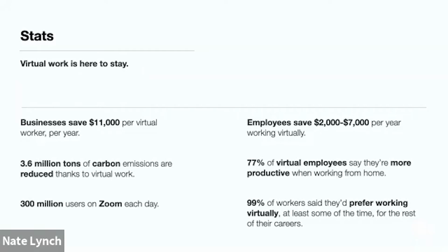And also 99% of workers say they prefer working virtually at least some of the time for the rest of their career. So I know there's a lot of workplaces who are considering a mixed approach, which I think has a lot of benefit. A few days in an office, a few days working virtually, or even just kind of staggering those week to week or month to month. There's a lot of benefits, but virtual is here to stay, which means virtual workshops are here to stay, at least as a portion of your tool set in terms of how you collaborate with other people.